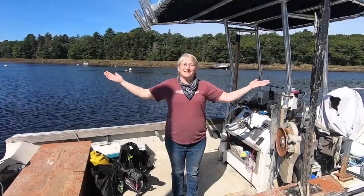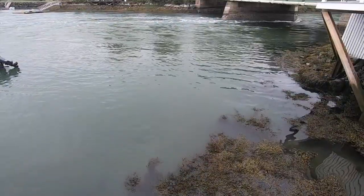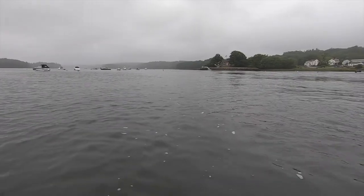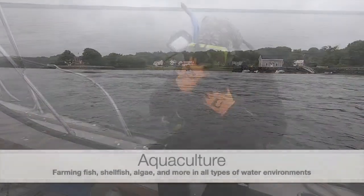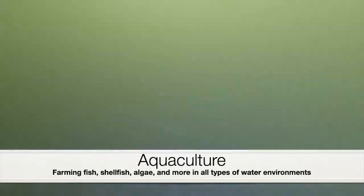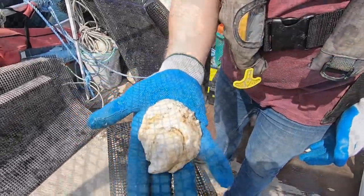Welcome to Pemmitic Sea Farms in Surry, Maine. On our farm, we are farming oysters. Here in Maine, we have a long tradition of working on the waterfront with fisheries, groundfisheries and the lobster fishery. But now we also have aquaculture as part of our working waterfront. And aquaculture is farming in water. And what we're going to see today is one example of farming in the sea, the farming of oysters.